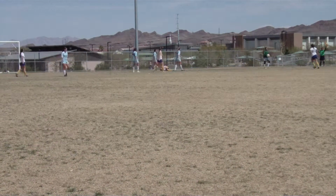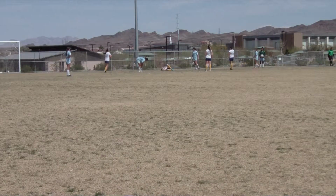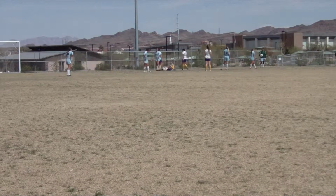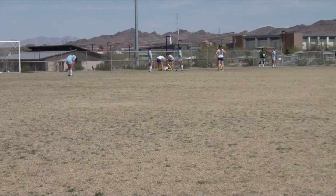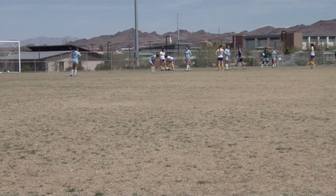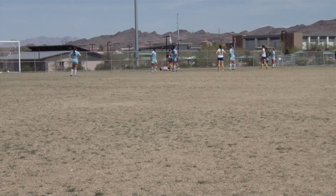Ooh, for the ball. Good job, keep! Oh, God, I hope she's okay. She got the ball first, though. Yeah, I don't think there's... I think the official poked the flag up. Yeah, but... You know, would you say she got the ball first, though? Yeah. I thought so, yeah. Yeah, she got the ball first.